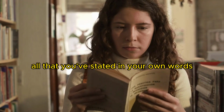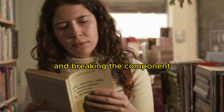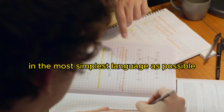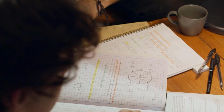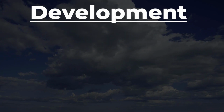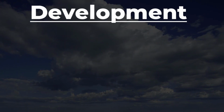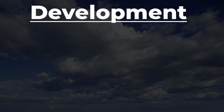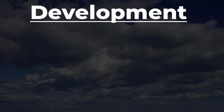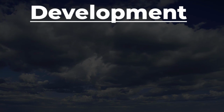You want to channel all that you've studied in your own words, breaking the components of whatever you've studied into the simplest language possible. Let's say, for instance, you want to understand the concept of development. After writing the concept on a piece of paper, you want to dissect all parts of the concept and explain it in a simple and very comfortable way. No need to memorize. Just allow yourself to think deep and bring out all you know about it.